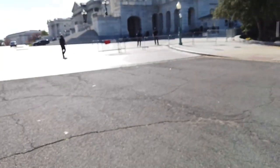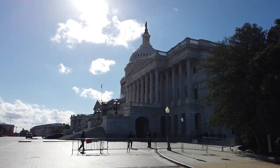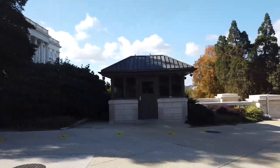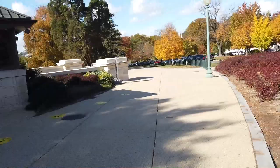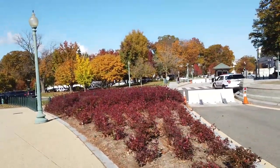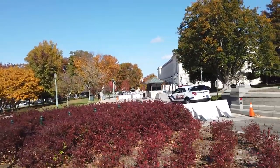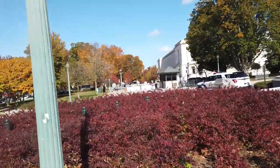Now I'm going back to either Union Station or Judiciary Square. Where do I want to go? Union Station is over here to the right, and Judiciary Square is down straight ahead. Anyway, here's the hill. One last shot of the Capitol Dome before I go back. It's getting real warm. I'm sweating. Actually, you know, I can see Union Station from here. Let's just go to Union Station. Okay? I'll just go to Union Station.